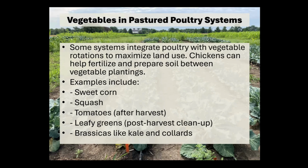Squash can be used. Tomatoes after harvest. Of course, Maurice has done research at California at their site where they had tomatoes. So you need to be careful of the trellising system and how that will work in this. But if it's not trellised, no problem. Leafy greens, we have used spinach and also brassicas, kales and collards. They work great with the system. So there are a lot of possibilities and a lot of vegetables and cover crop that could be used to make it a pastured poultry system.